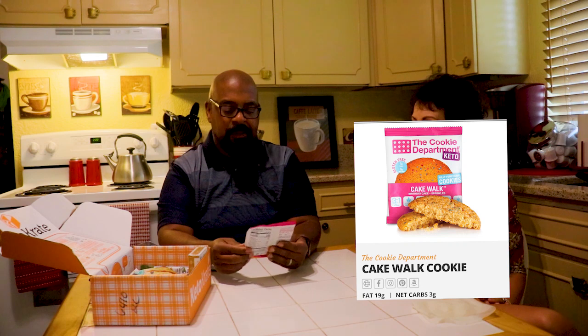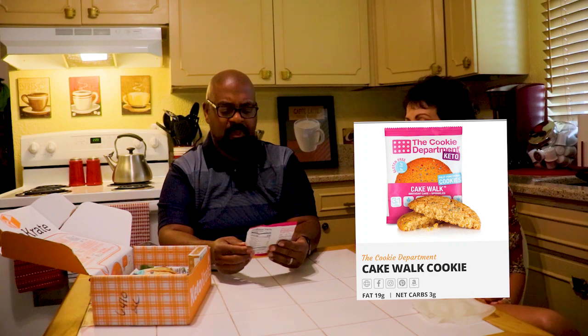All right. So this is from, I guess, a company called the Cookie Department. That doesn't sound like anything we've had before. Never had anything from them. This is the Cookie Department Keto. This is a cake walk. Birthday cake plus sprinkles cookie, favorite cookie. So okay, total is 17, fiber is 7, so that leaves 12, and then 9 sugar alcohol, so 3 carbs. That's a pretty good sized cookie for 3 carbs, though. Once you get it, yeah, it feels large.